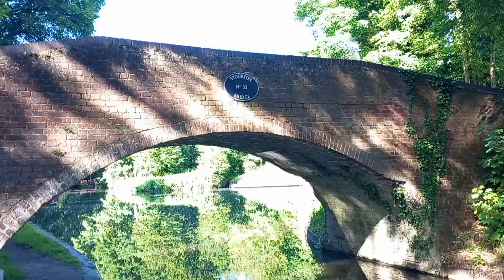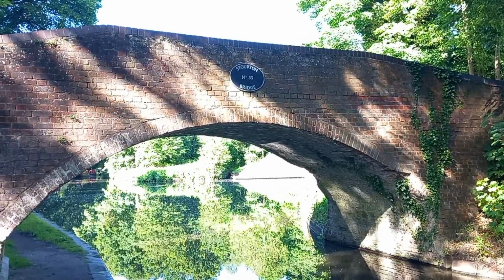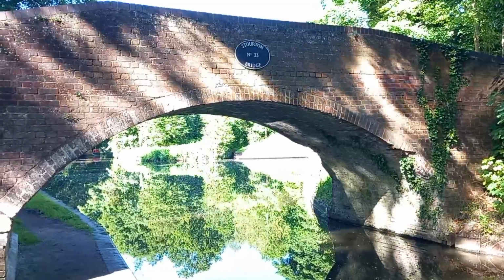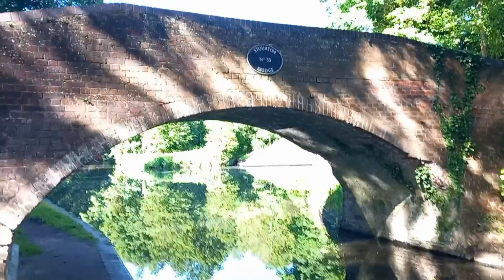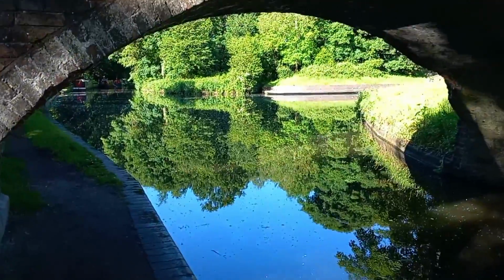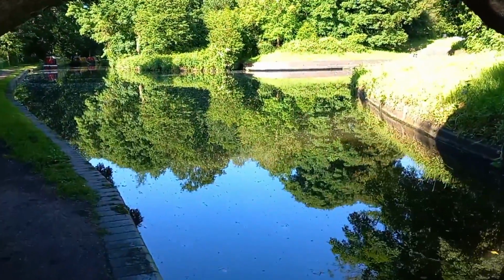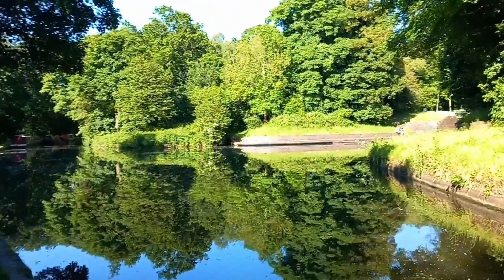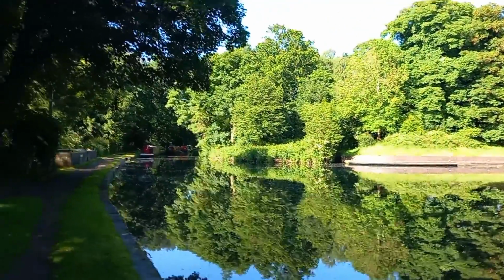And this is bridge number 33. We joined the canal at bridge 16, so in total that's 18 bridges, but add 1 for the 31A, that's 19, and 8 locks. And the reason why I'm mentioning this now is because this is where we are turning off of the Staffordshire and Worcestershire Canal.